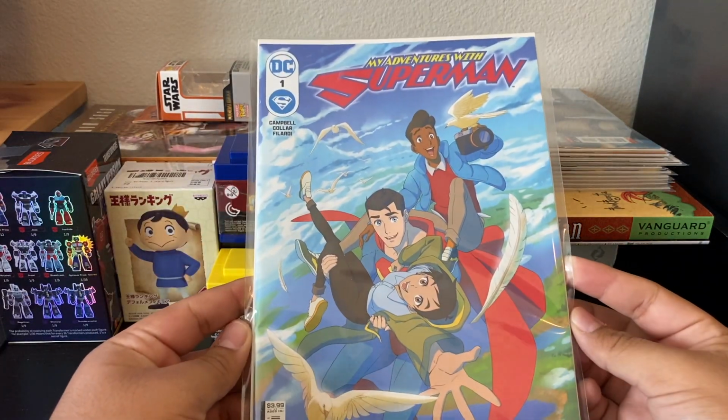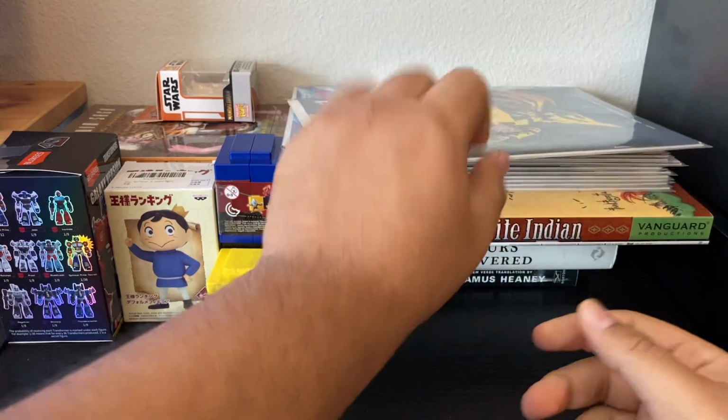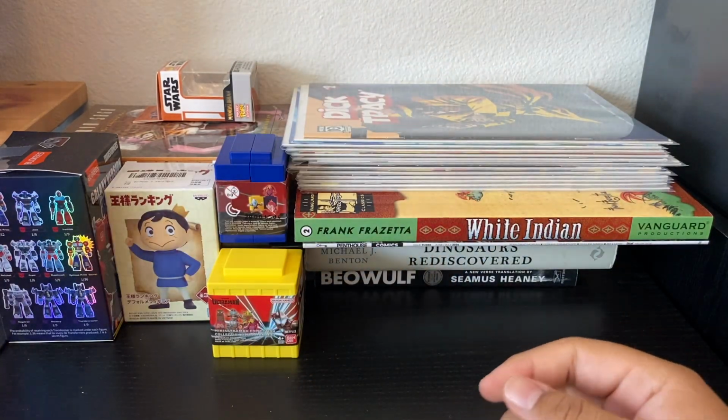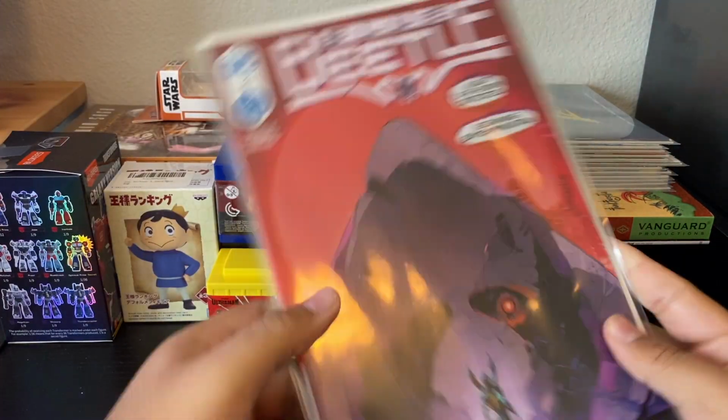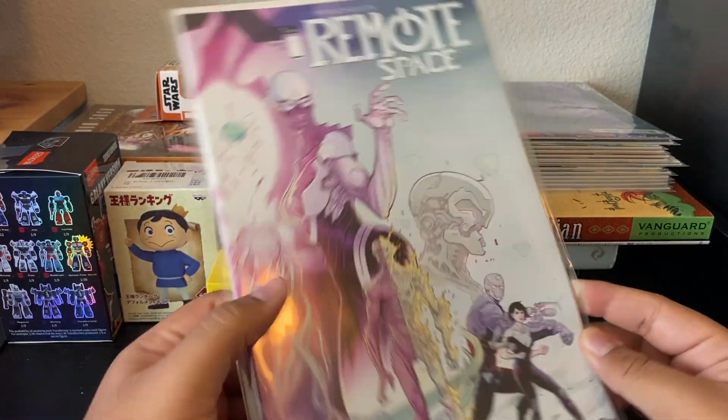My Adventures with Superman #1. I love this. I think it's fun. The artwork here is a bit different from the anime, but it's not that big a deal. Here's Dick Tracy #2. Blue Beetle #10. Remote Spaces #1. Pretty cool stuff.